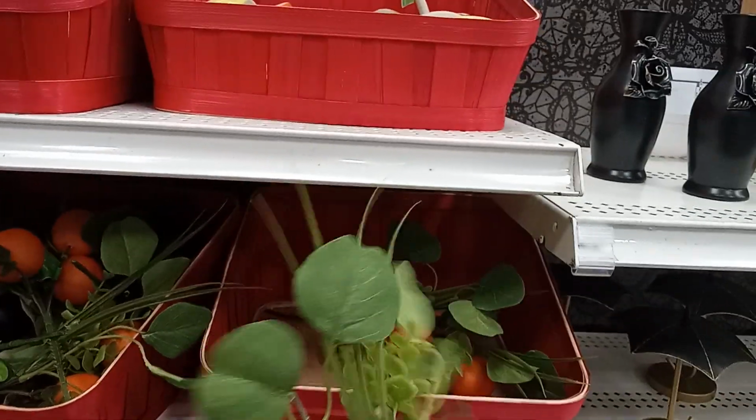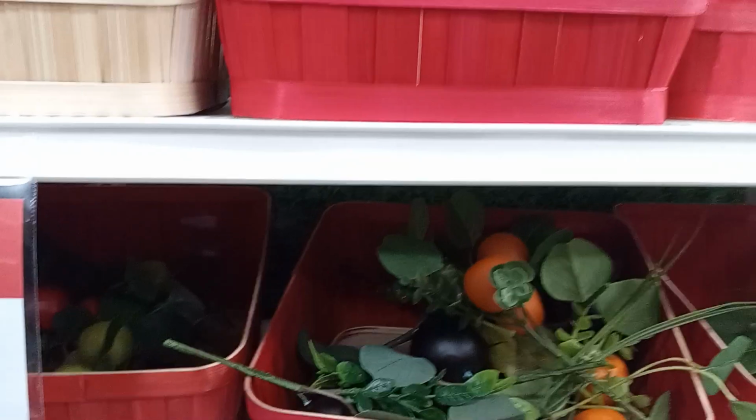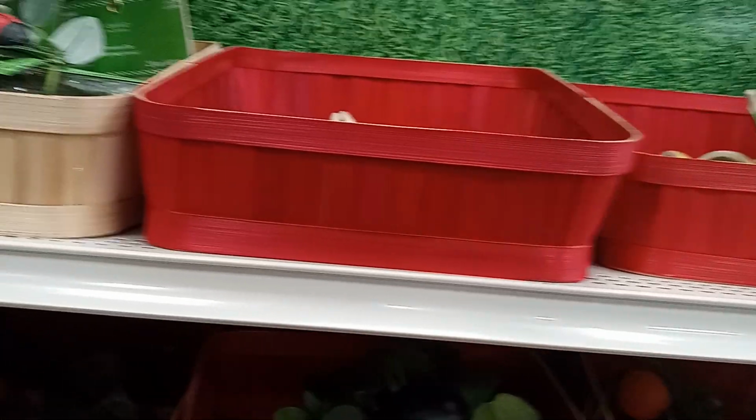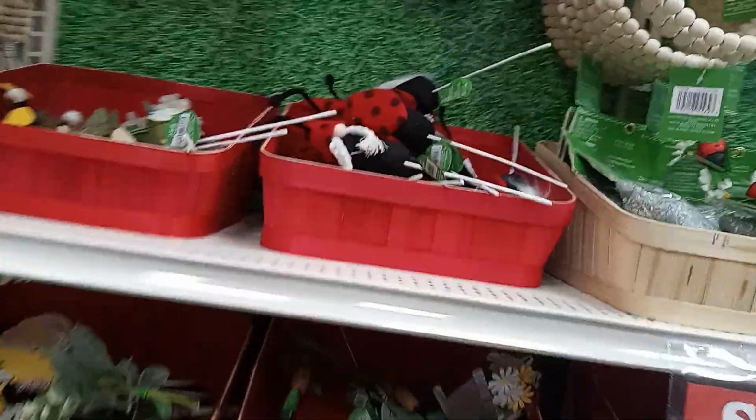See, these are orange, and I'm looking for lemon. I need lemon, guys. Lemons. I can find no lemons. These are orange. These are plums. Over here we have apples. But guys, I can find no lemons anywhere. I don't know what's going on, guys. I really don't know.